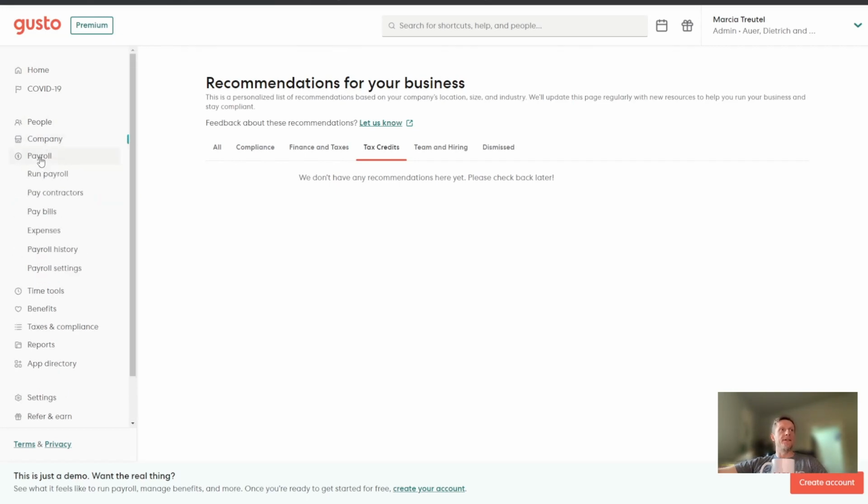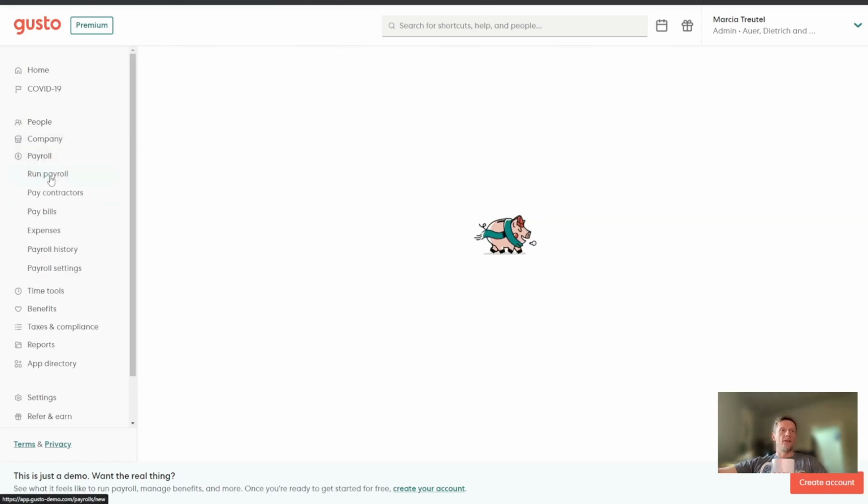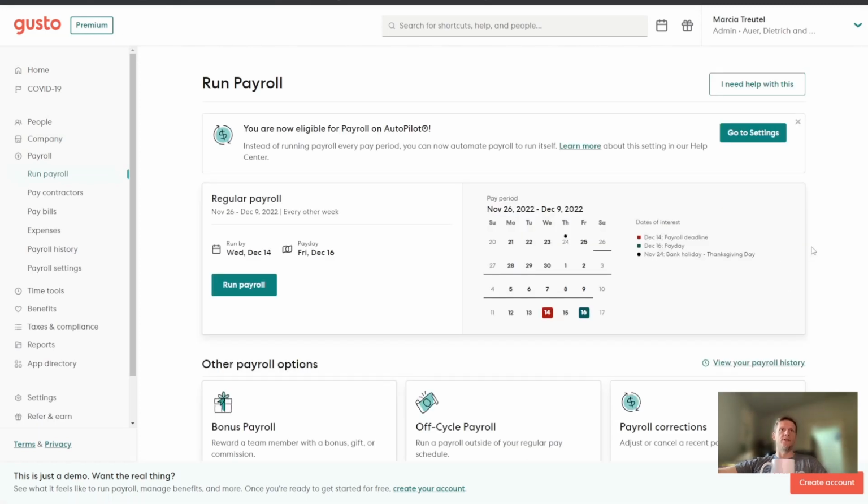Next, the best thing is running the actual payroll. This is really cool. This is so easy. Depending on what you do, and how many employees you have and what they do, let's say your employees always have a fixed number of hours. They're not really tracking their time, or it really depends what you do, but you can set up your payroll on autopilot if it's always fixed. So you set it up once and it runs for you weekly, bi-weekly, once a month, whatever your cycle is.